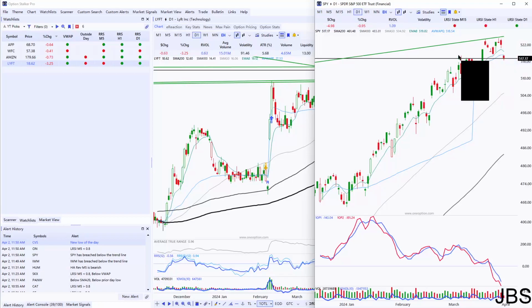Big gap down at major support. So I'm all right. This is a mildly bearish move in the short term, and we're not going to take any swings until we can get a close above the prior day high. Unlikely that that's going to happen today, so we're not taking any swings.